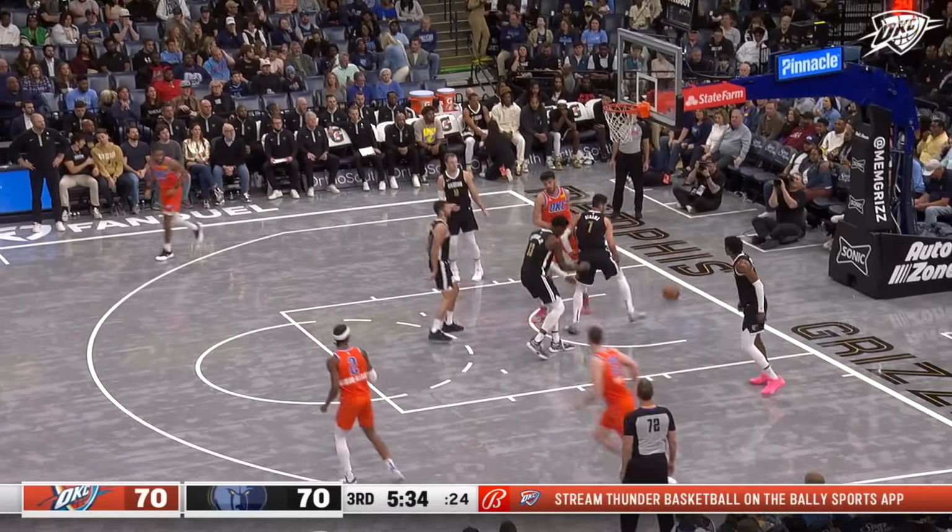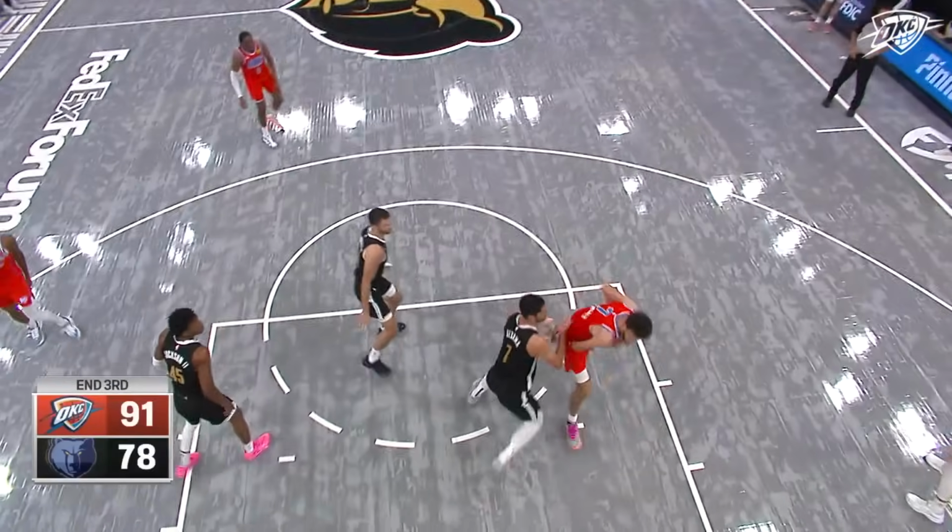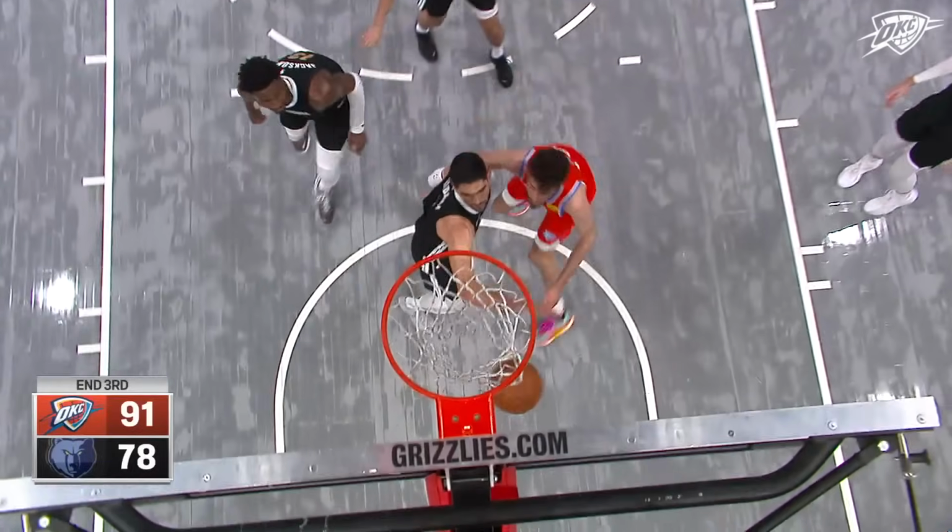Holmgren ducks into that shot and scores. That's beautiful. That's just beautiful basketball. 78. We'll go to the fourth quarter. The Thunder trying to grind one out in the grindhouse.